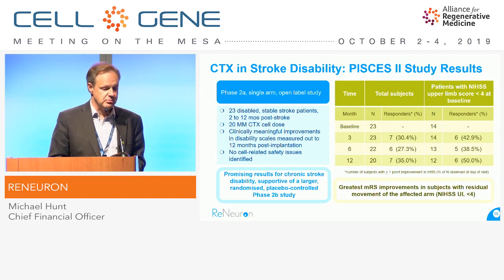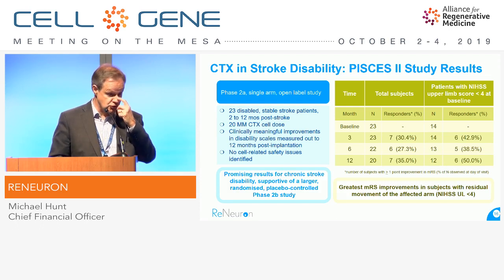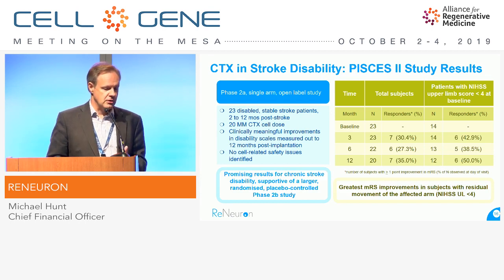This slide is really just a very brief snapshot of what we saw in the phase 2A study, single-arm study in 23 patients, and it actually followed an 11-patient phase 1 study, which was eventually published in The Lancet. The data here is going in for publication shortly, we hope. And what was important in this particular study are the responses we saw on modified Rankin. So across all subjects treated, a response rate of somewhere between 27 and 35% is itself interesting.